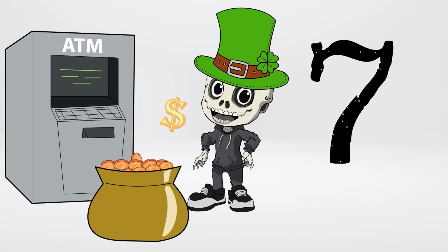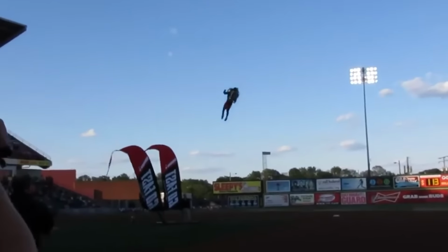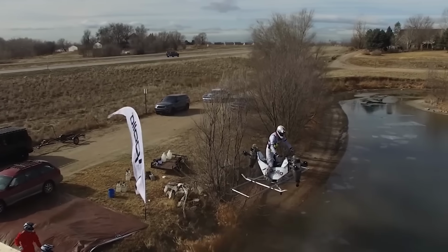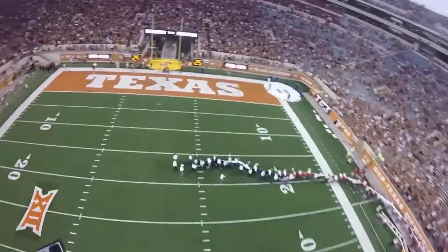Number 7. Apollo Jetpack. If you've ever seen someone fly across a stadium during a halftime show or hover over a fairground crowd, chances are it was the Apollo Jetpack from Jetpack International. This jetpack isn't about futuristic prototypes or military missions. It's all about real crowd-stopping performance.